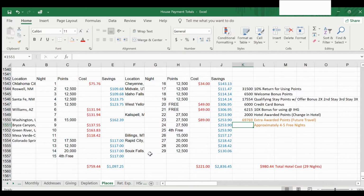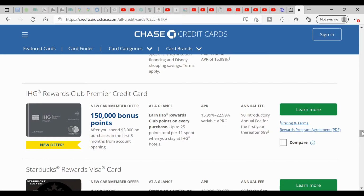One of the things with the new card that we got was some extra bonus points. So 10 times bonus, as well as every 4th night free. So you'll see on line 15, we ended up with a 4th night free in Colorado Springs. And we also ended up with a 4th night free in Kalispell, Montana on line 25. So we did end up with that card. We got, I think, 150,000 bonus points as long as we did our spending, our 3,000 in 3 months.